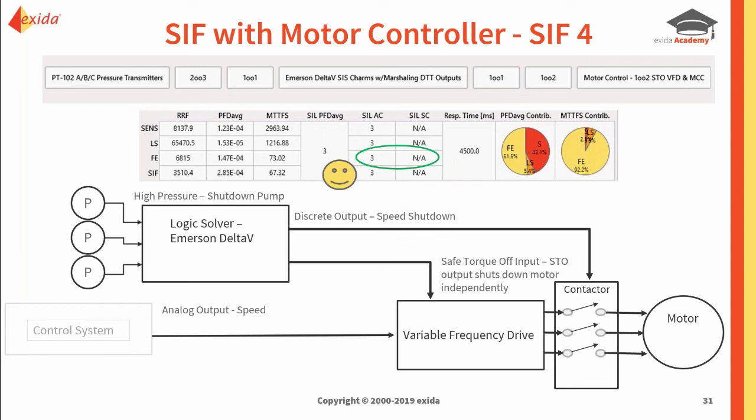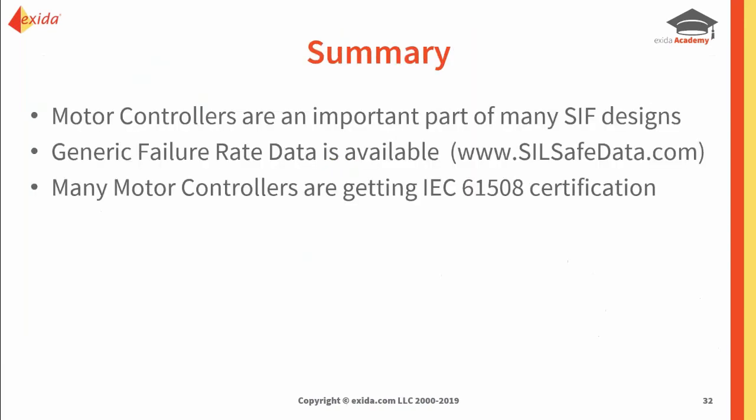That's how you design systems to SIL 3 capability. We have manufacturers that are saying, hey, look, everything we see is only SIL 2, SIL 1. Is it even worth us trying to create a product for SIL 3 capability? The answer is yes, right? So you can have it SIL 2 HFT 0, SIL 3 HFT 1, and be good to go. So those are the examples. That was the summary for today's webinar.